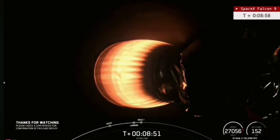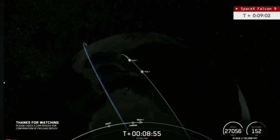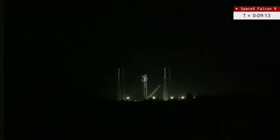MVAC shutdown. Congratulations to SpaceX for completing the secondary part of the mission. Obviously, first and foremost is getting the 23 Starlink satellites up into low Earth orbit. That mission still very much underway.